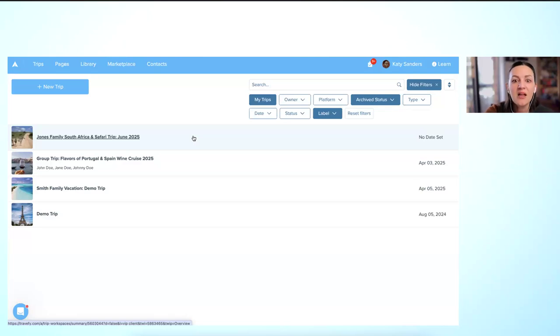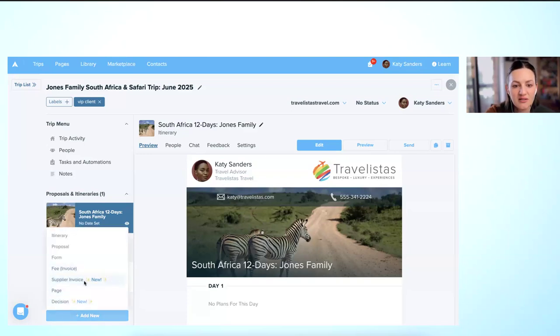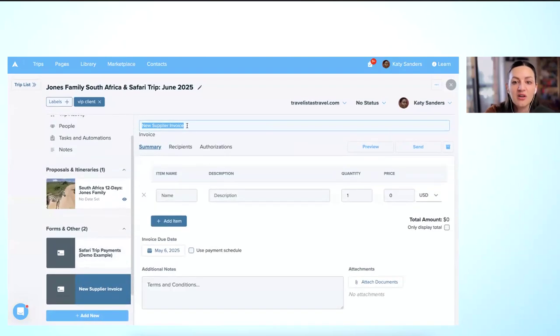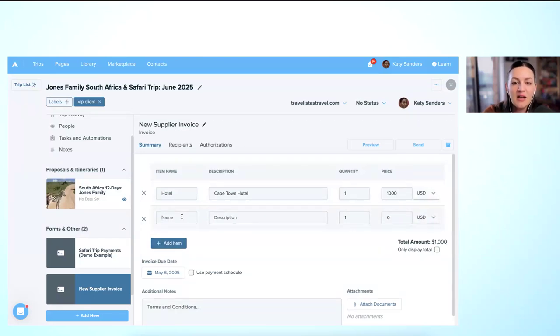So invoicing, and again, if you joined us yesterday, you probably saw this, but it is going to live inside a trip. And basically, so we have our trip here. We can add a new invoice. Just click supplier invoice. And then you can go ahead and type in the name here. You can put all the different items. So if it's for hotel, and let's say it's Cape Town Hotel, and then we'll say it's 1,000, and then we can add another item. Maybe this is just the deposit or something like that, or flights, anything like that.